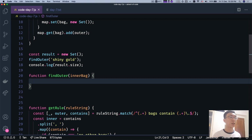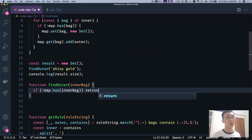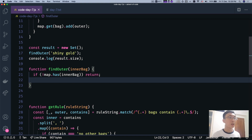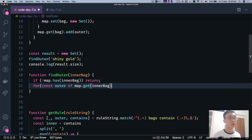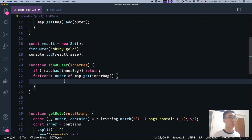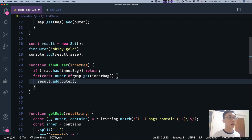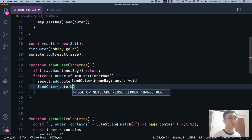We're going to console that out, right? And now we're going to do findOuter, right? So if map does not have the inner bag, then we're going to return immediately, nothing, don't need to do anything. This is like returning as early as possible, right? But if there is, then we're gonna loop through each of the outer bags, so map.get inner bag, loop through it, outer of. While looping through it, we are actually adding them to the result, and then we're gonna call findOuter with the outer bag.